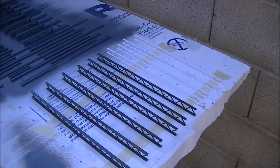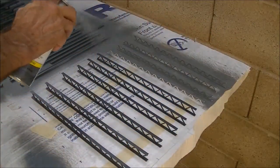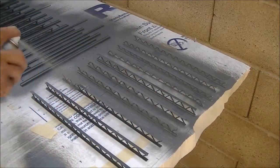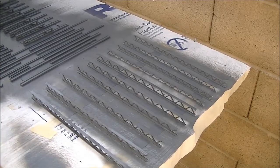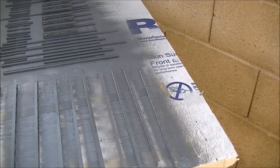Alright, guys, after we got all the rest of the steel all painted up, now it's time to do the roof trusses. So we're going to use the same gray primer for this as we did in the beginning. And so we'll just go ahead and give it a squirt. I can't believe this wind, man. This wind just won't quit. Let me get around this side here.